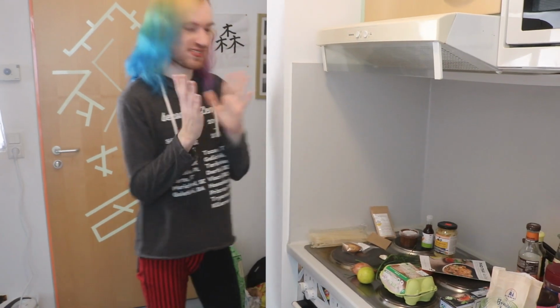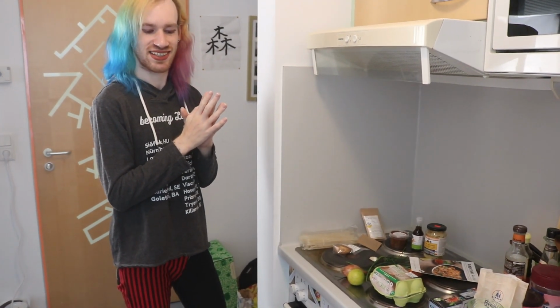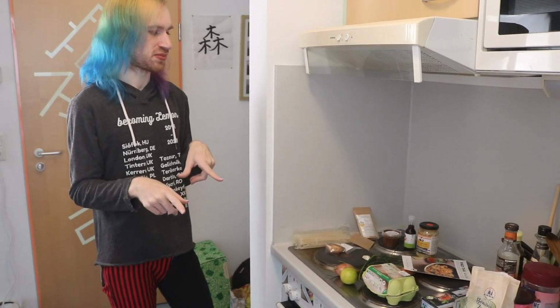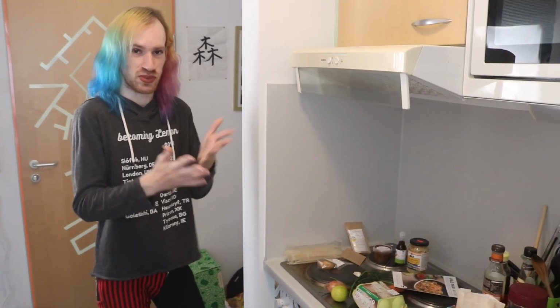We have shrimps in my bag, so it stays cold. Oh yeah, we can't show the shrimps because they're still being cooled and stuff, but they exist. They will happen.